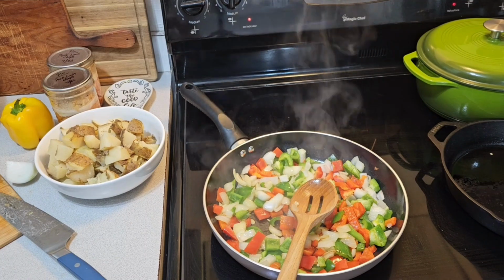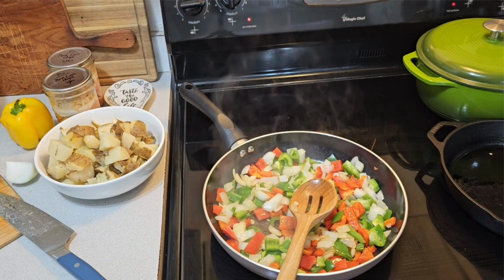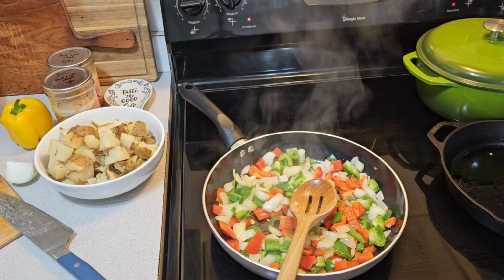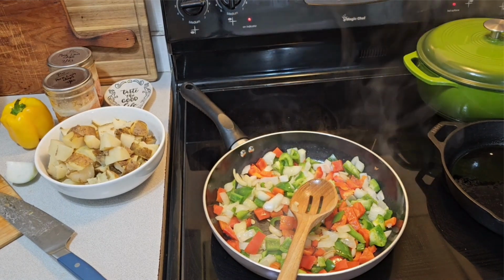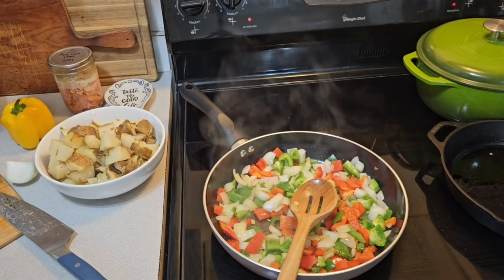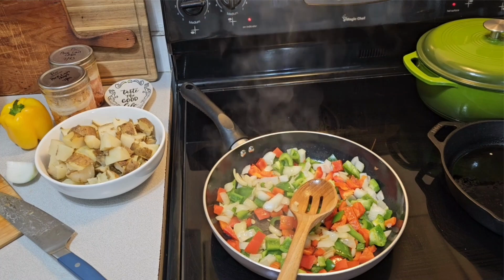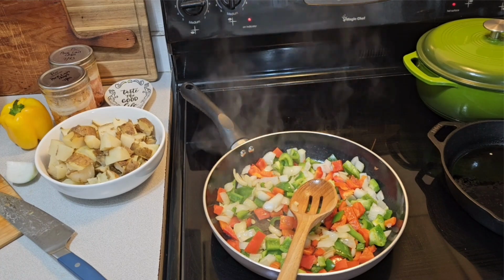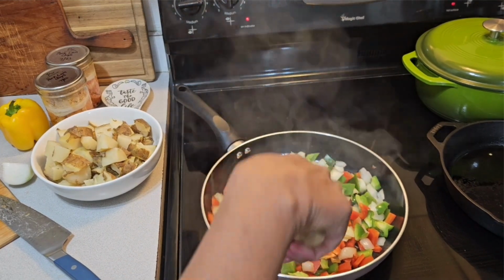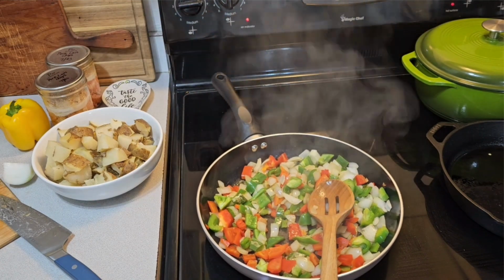And to go with these potatoes, we're going to have pork chops. These are pork chops that I canned last July. And this is my first time canning pork chops, and therefore my first time using them this way. I don't know if I'm going to be able to get them out of the jar whole. I have an idea what I want to do with that. I just don't know if it'll work.